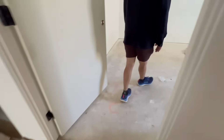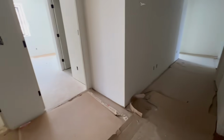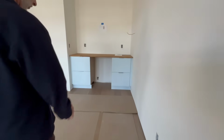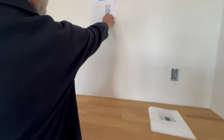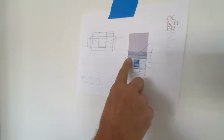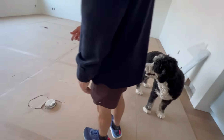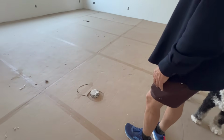There's another bedroom. Lots of bedrooms. How many bedrooms in this house? 6 or 7. That's a lot. Here is the office. You asked where some of those shelves go. This is where some of the shelves go. Okay. So you can see there's a shelf here. So they're going to have a beverage center. And I'm assuming that there's going to be a bar top here.